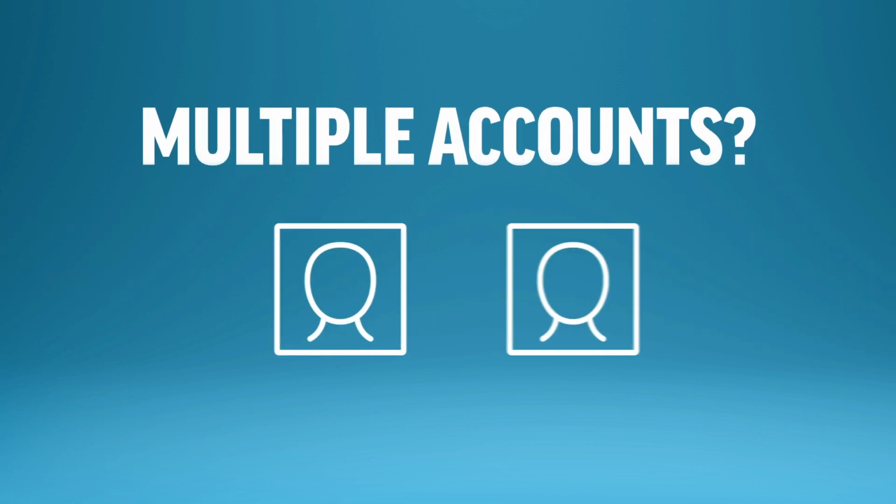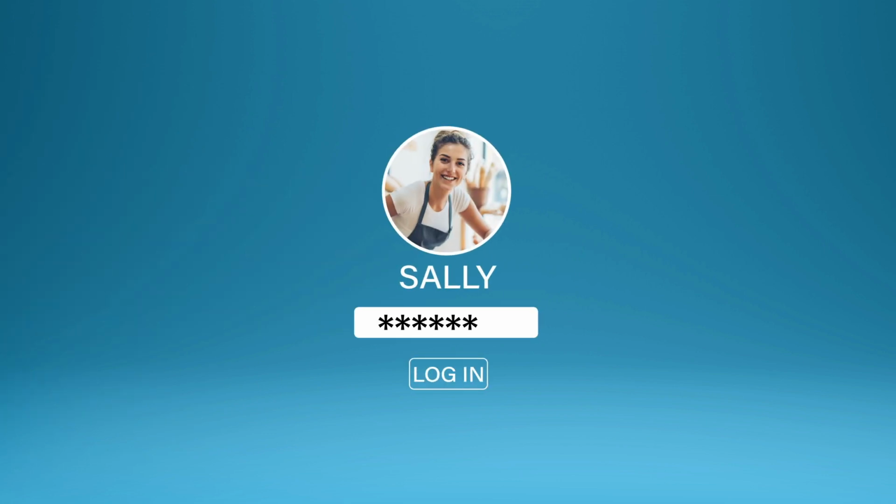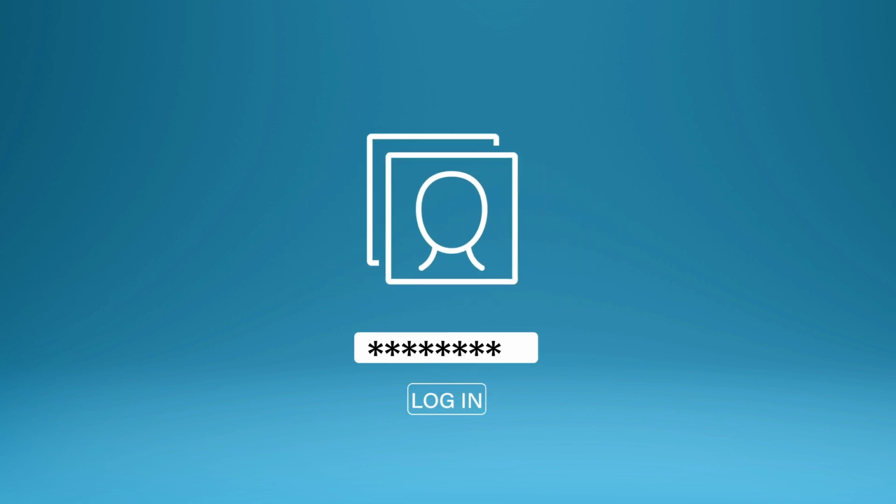If you have multiple accounts, save time by linking them together. Like Sally, she has one account for her bakery business and another for her home. After linking the two, Sally has a single login, which saves her a lot of time. Then there's Bob, who manages both his and his mom's accounts. In the past, he had to remember 2 logins, but now he's able to log in once to manage both.